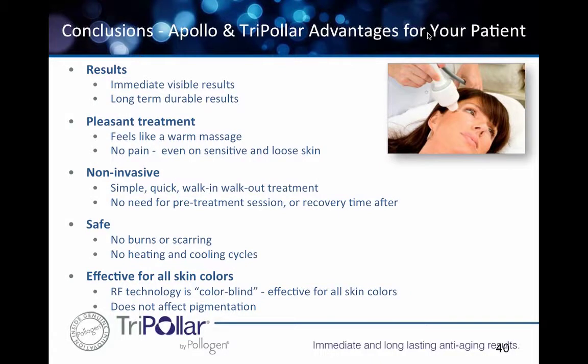So as Dr. Goldberg said, the results are immediate, visible results, and also we get the long-term, durable results as well. It's a pleasant treatment. People say it feels like a hot stone massage with no pain, even on the sensitive and loose skin. Non-invasive treatment, walk-in, walk-out procedure. No need for downtime or for any kind of topical anesthesia for pre-treatment. It's a safe treatment with no burning or scarring, no heating or cooling cycles, and it's effective on all skin colors, so it's a year-round treatment.